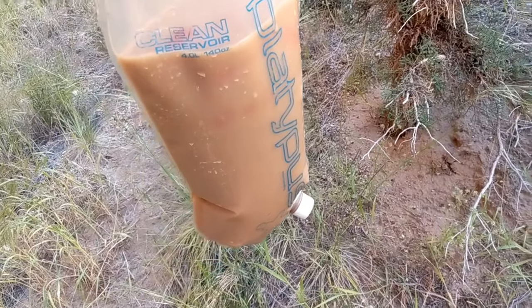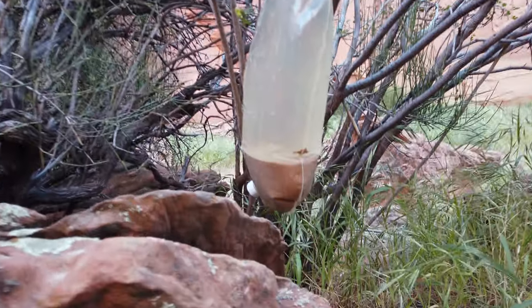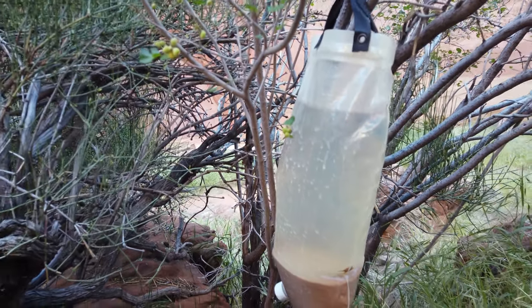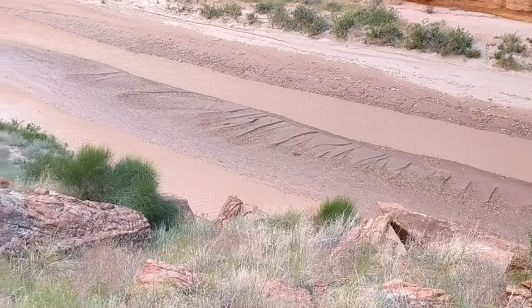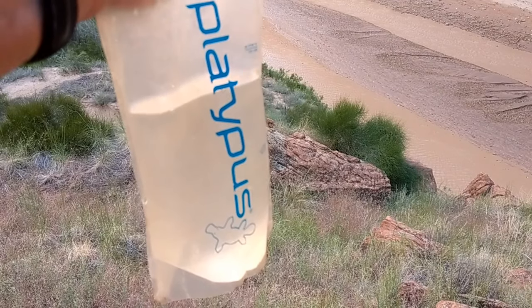Okay, here we go, straight out of the river. We're gonna let it settle and we'll take a look at it here in a bit. So here's the muddy Paria water after settling overnight. Now we're gonna try to extract that top half and filter it for some good water. And from that muddy river came this nice clean water. Hard to believe, tastes good too.